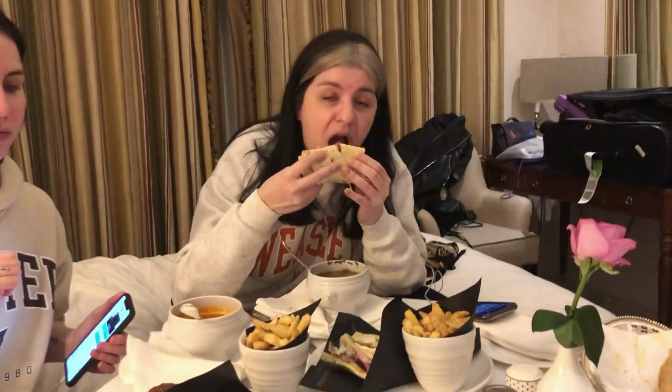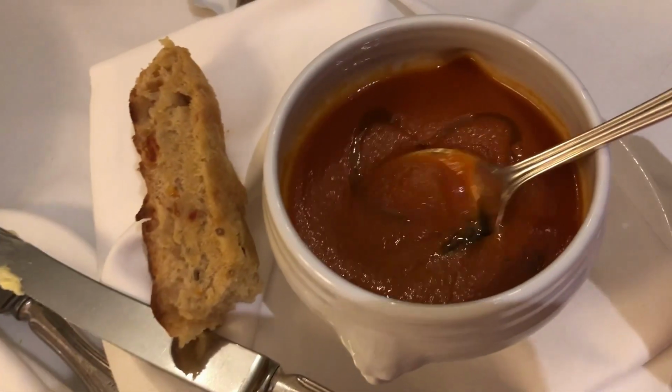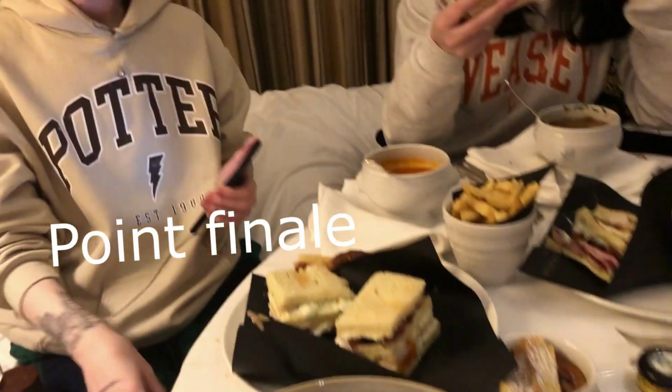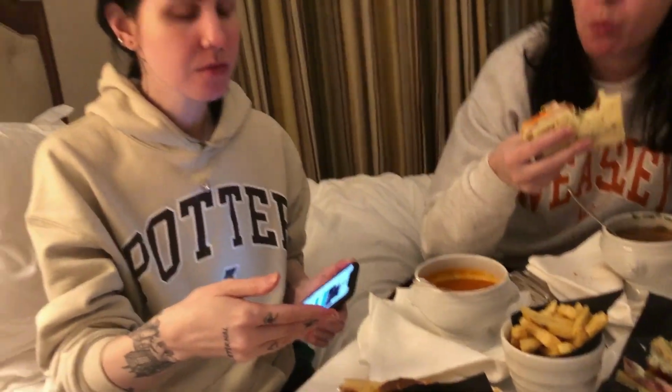Delicious. I don't know how to explain. Everything tastes better here. I got tomato soup, and it's literally the best tomato soup I've ever had. Point final. The bread. The club sandwich with the Cornish egg. By the way, it's 10 p.m.